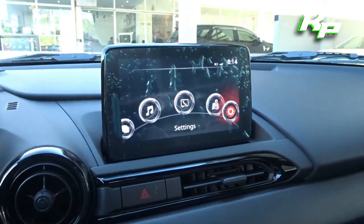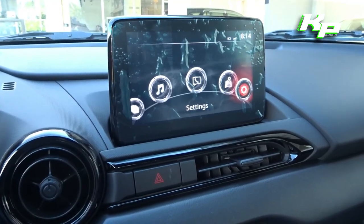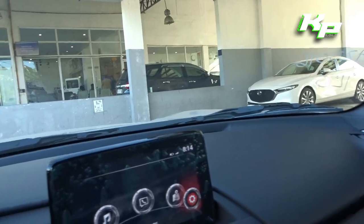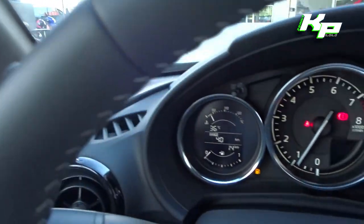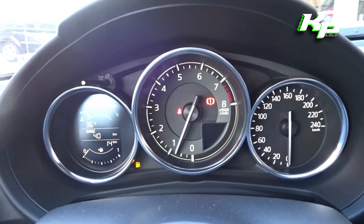Well, on a jolly note, that's pretty much it in this infotainment system of the Mazda Miata. Man, I can't wait to drive this car and see how this car performs. And I believe that this car is a fun car to drive.